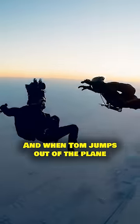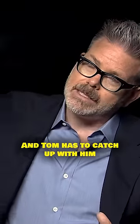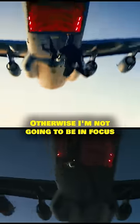And when Tom jumps out of the plane, the camera operator's falling at a steady speed and Tom has to catch up with him. You're traveling at, I don't know, 180 miles an hour, and I'm going right into that camera and I have to stop at 3 feet. Yeah. Otherwise I'm not gonna be in focus.